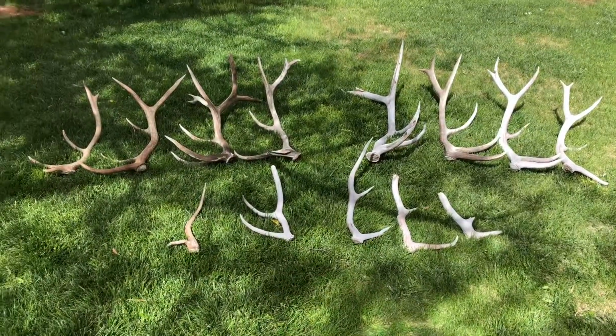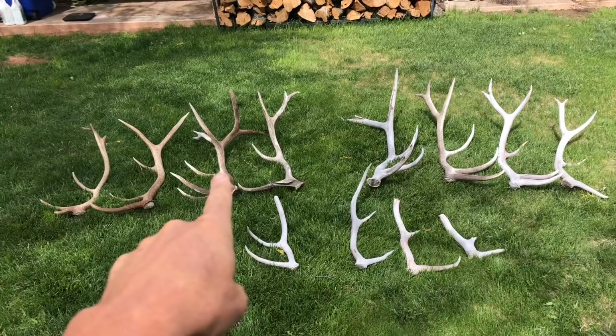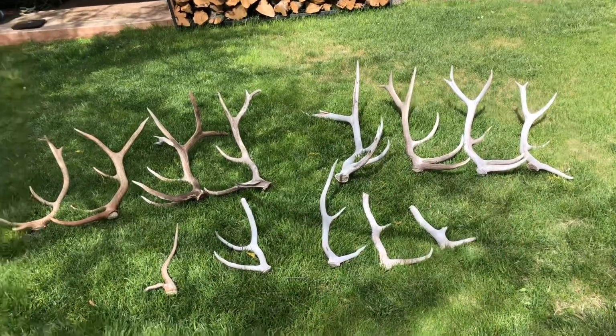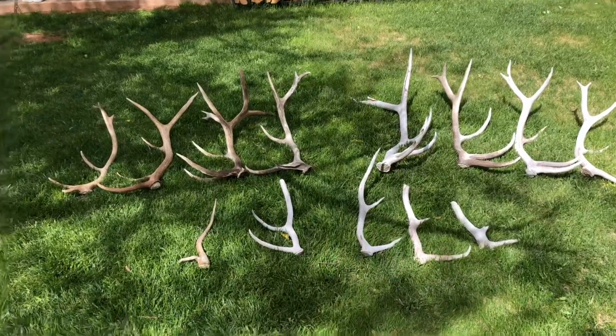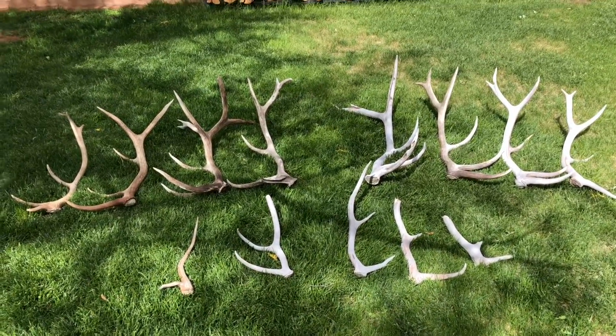Well, so here was the week's total. Couple of browns on this side, that one cool tripod antler, some decent 6 points, older ones, a couple little 6s, and some raggers up front. So not a bad weekend. Hopefully we get into a few more next weekend.